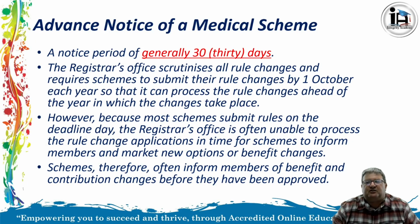Okay, so advance notice of a medical scheme. A notice period of generally 30 days is acceptable. The Registrar's Office scrutinizes all rule changes and requires schemes to submit their rule changes by 1 October each year so that it can process the rule changes ahead of the year in which the change takes place. Because every year from 1 January, it's new rules and benefits and contributions and so on. You cannot leave it up to the 31st of December to send it in. That's why he wants it by 1 October, to give him ample time, enough time to work through everything to get it registered and approved for 1 January of the following year.